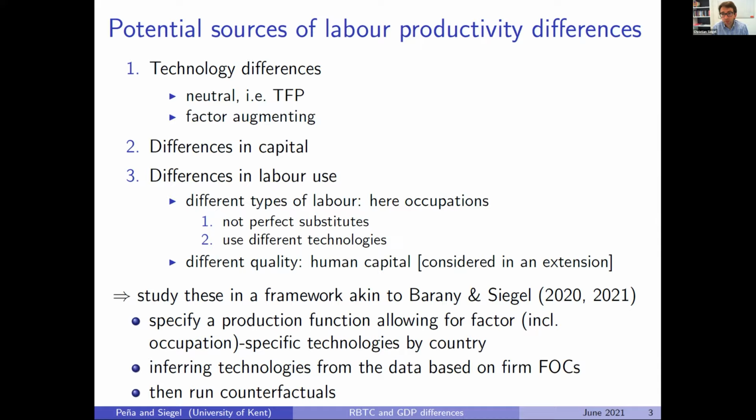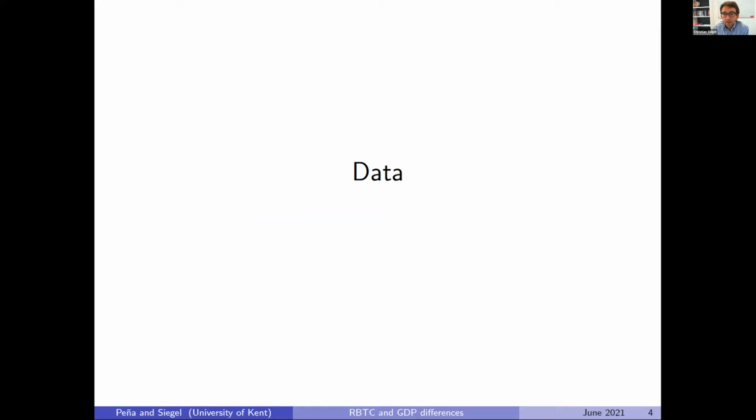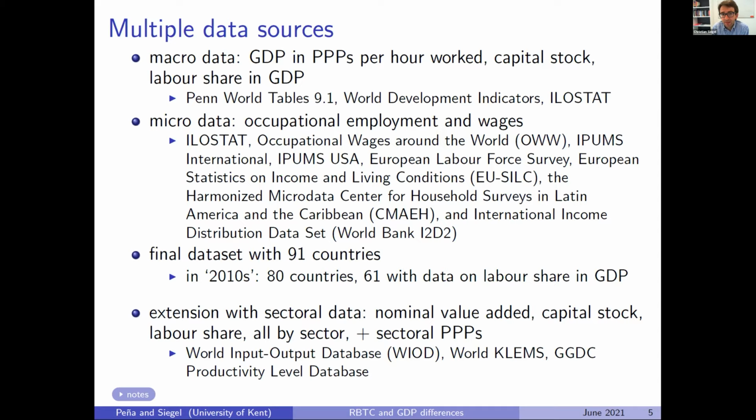So this project here is a big effort in collecting data to do this. For the macro data needed, it's easy, right? We need some measure of GDP per hour worked. We do this in purchasing power parities, and we can get this right away from standard data sets, such as the Penn World Tables. We can equally get the capital stock from there.